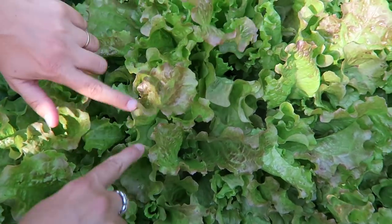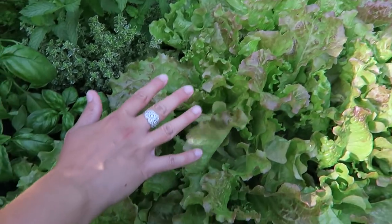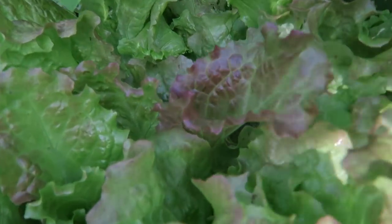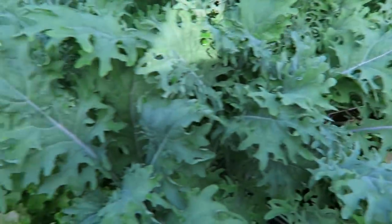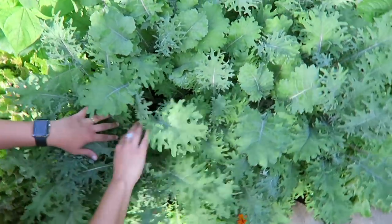This is lettuce. This is red leaf lettuce. This was started from seeds. It's doing very well. Does it turn red? I'm not sure. I don't think so. I think this is the final color. But what's doing really well is the kale. Look at that. This is from seed too, isn't it? Yes, that's from seed. Oh my god, it's huge.